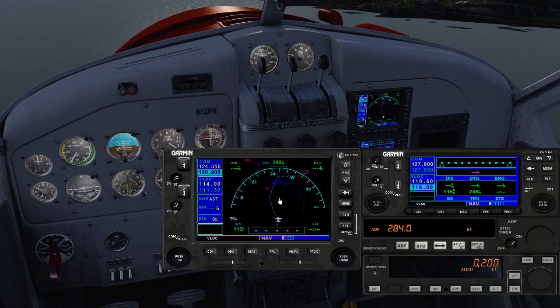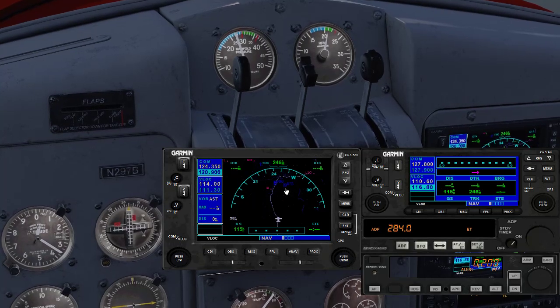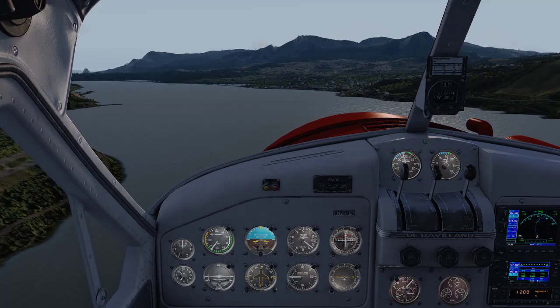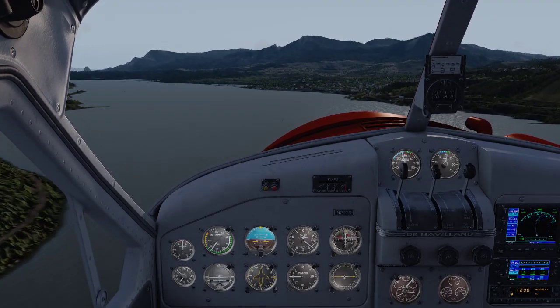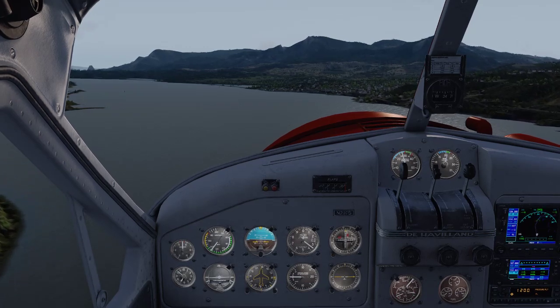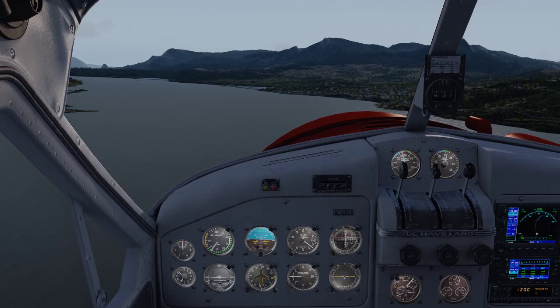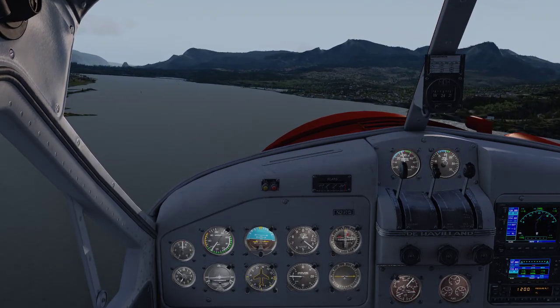Captain 2034, are you direct Newburgh yet? Yes, I'm checking the Newburgh. Roger, direct Newburgh. Cross Newburgh at 2,700, cleared VOR DME into Hillsborough. Report inbound on the final approach course.